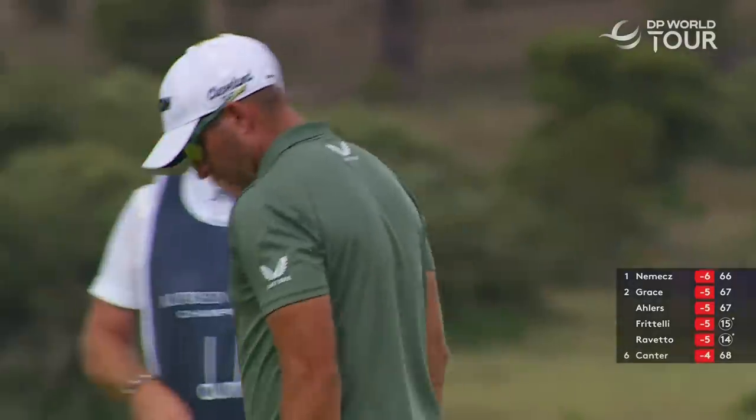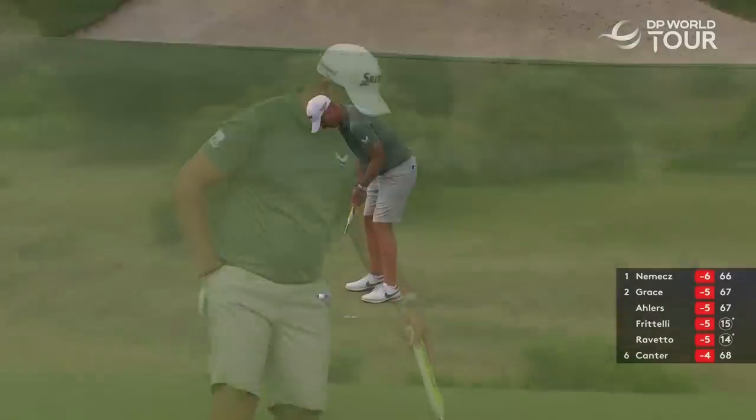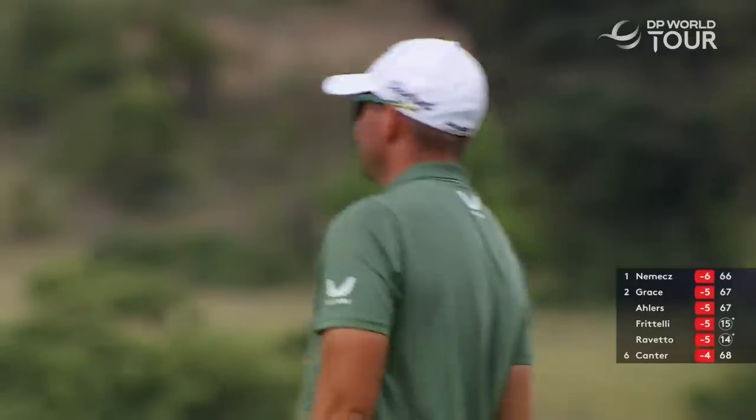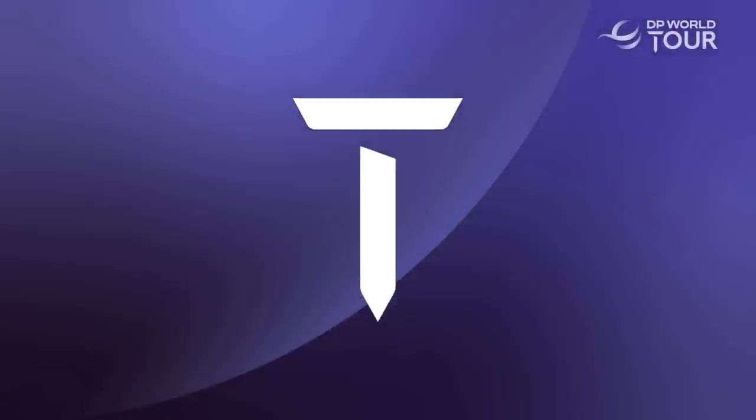Oh, that's a pity. Such a good second shot. Just, I think, overborrowed just a touch there. And it is a birdie for Burmester there at the 13th, so he is at 4 under par and just a couple of shots back. Still got a couple of par fives to come.